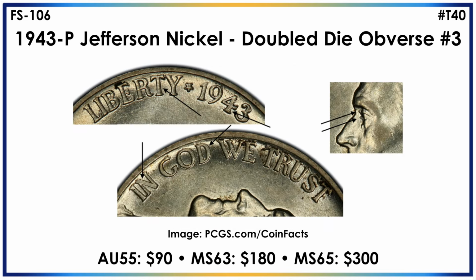There's a double die obverse, pretty strong on the 1943P Jefferson war nickel with clear shelving in all of the lettering, Liberty, and the numbering. You can also see pretty clearly over here a doubled eye. There's some Lincoln cents that are just entirely doubled eyes, and that's the only thing that you could see, but it's an additional marker that is exciting to know about.